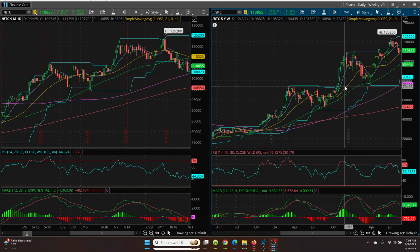Now, there's also a very, very critical one right here at 108,223, which is just very basically just above that 107. So these are your two key levels that you want to watch on a closing basis: that 108,223 and that right there at that 107,220 level.